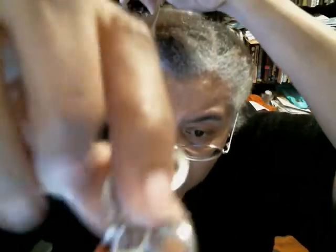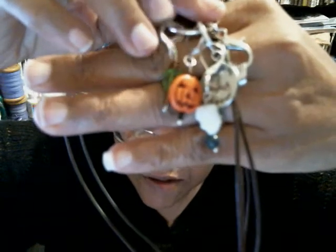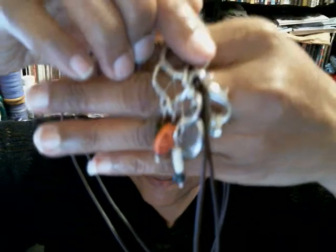Then the next spindle, well, here, I'll show you guys this. Lisa made us stitch markers, and it's on a necklace, leather cord. I don't know if it's going to focus for you guys. But you can see there's a Halloween stitch marker and some other ones up there. So we've been wearing it. I've been wearing mine as a necklace. Pretty cool.